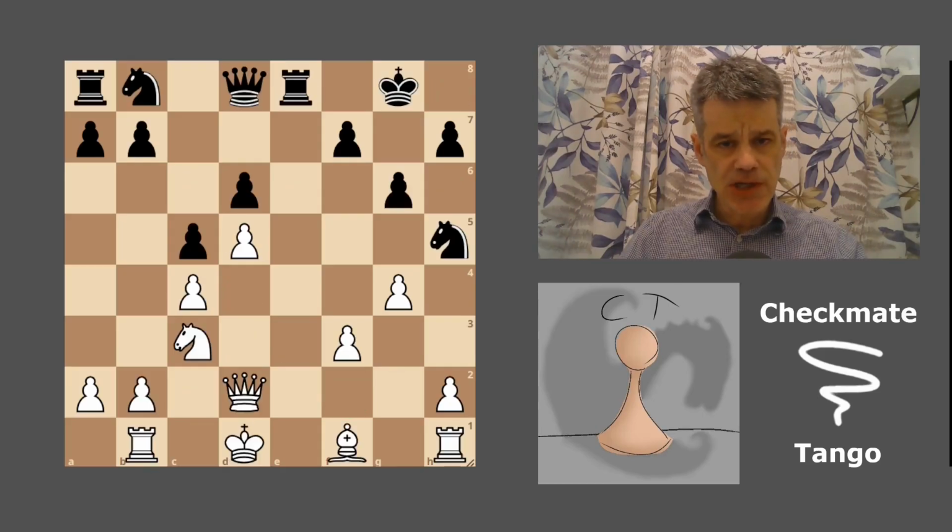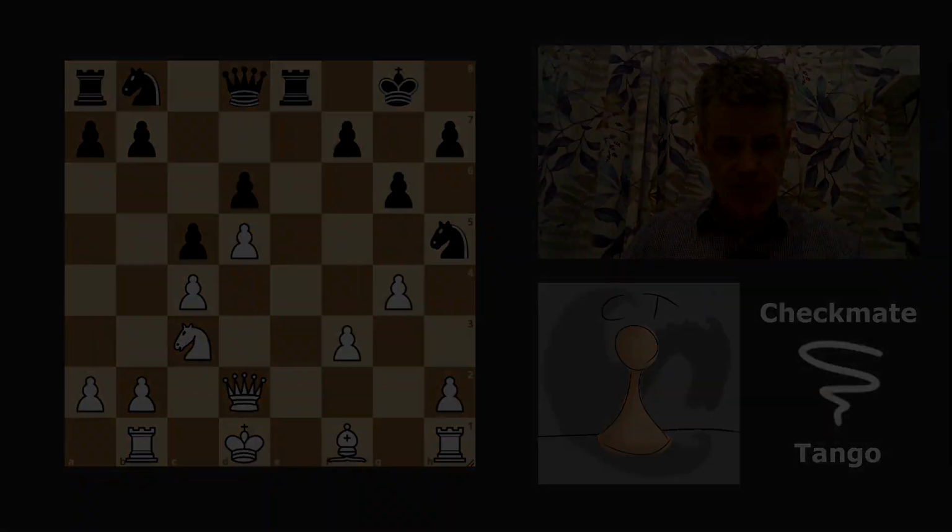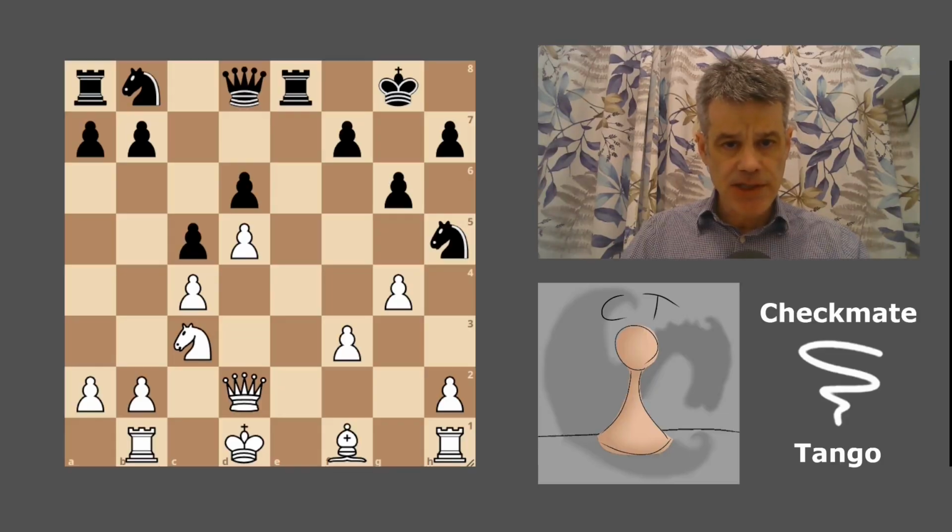This position comes from the 2012 World Championship match between Vishy Anand and Boris Gelfand. By the way, it was the last World Championship match Anand won before losing the title to Magnus Carlsen. Anand is white, Gelfand is black, and it is black to move. It's clear that the black knight is attacked, so a normal move would be knight f6 or knight g7.